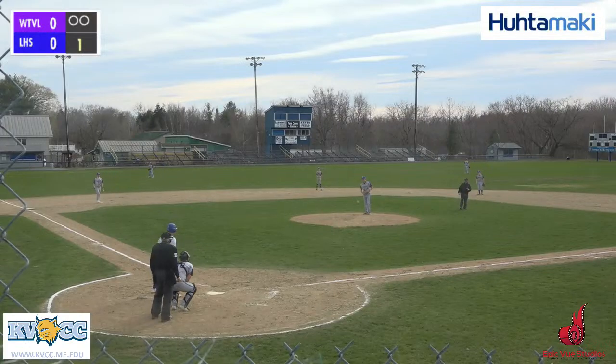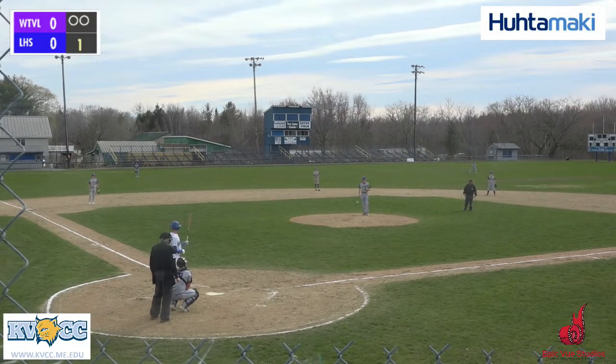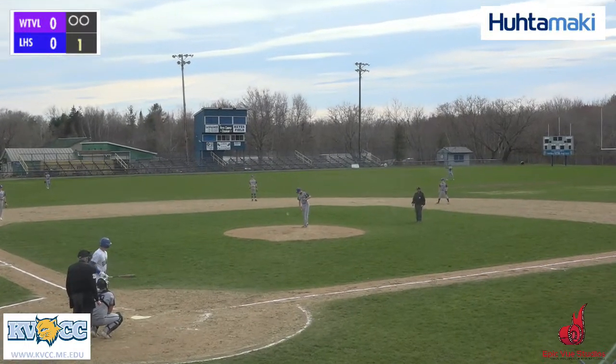Flag out in right field is not flapping as much as normal. Of course, right when I say it, the wind picks up.